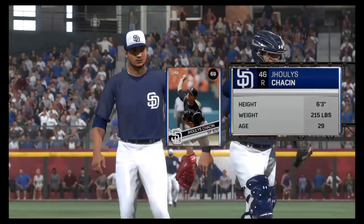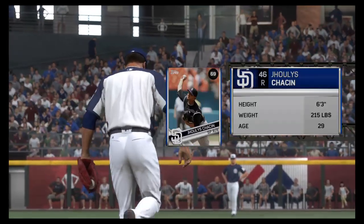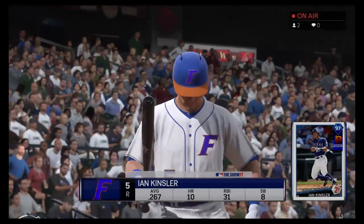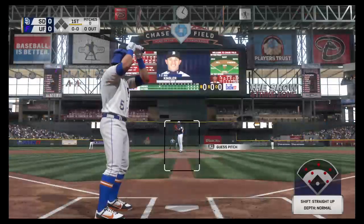Ulysses Chacin is on the mound for the Padres in this one. What's your take on him, H? Well, Matt, he's got 5 pitches, and I mean, they're all good. He throws them for strikes. He dominates. He mixes speeds up. I asked him one day, what's your best pitch? And he told me all 5.